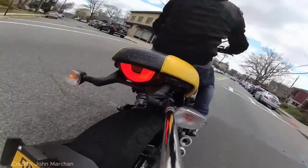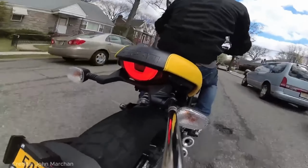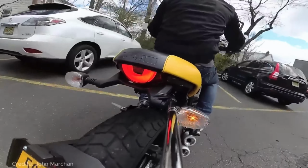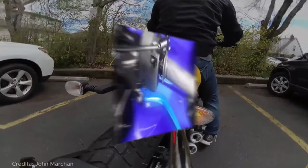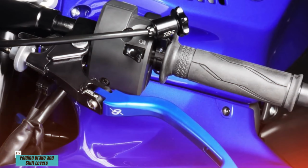It's a small upgrade, but one that saves embarrassment, miscommunication, and possibly an accident. And you won't even have to think about it. Just install it once and ride smarter every day. Number 15. Folding brake and shift levers, so a tip-over doesn't end your ride.